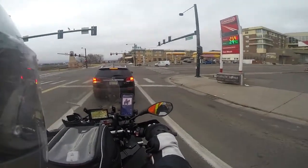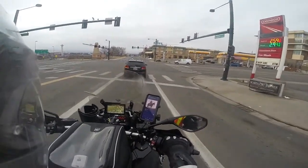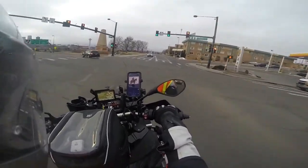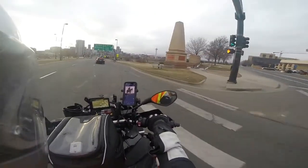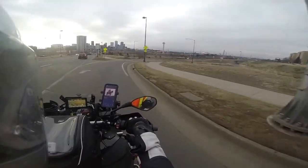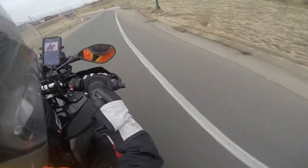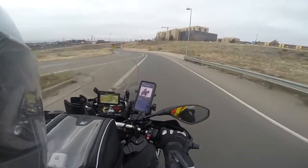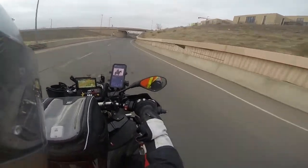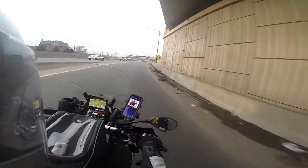So today's discussion: navigation and communications on the BMW with the TFT display, with the built-in Bluetooth and Wi-Fi and all that kind of good stuff. Plus, in addition, I have the Navigator 6 GPS on the bike. So let's address what our TFT display on this bike does.